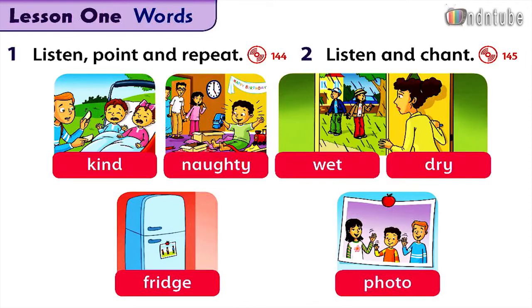Listening 145. Listen and chant. Kind, kind, kind. Naughty, naughty, naughty. Wet, wet, wet. Dry, dry, dry. Fridge, fridge, fridge. Photo, photo, photo.